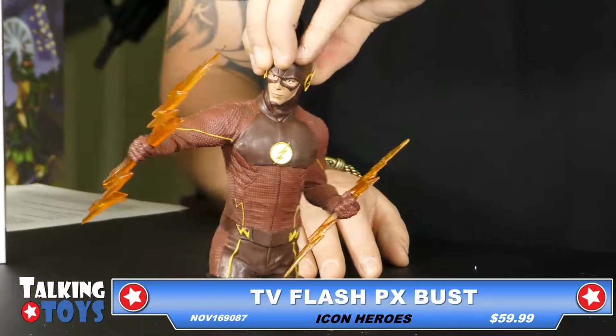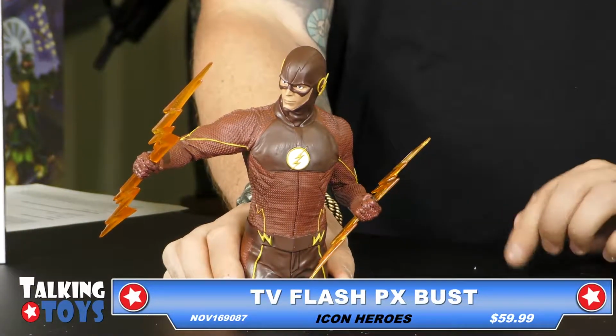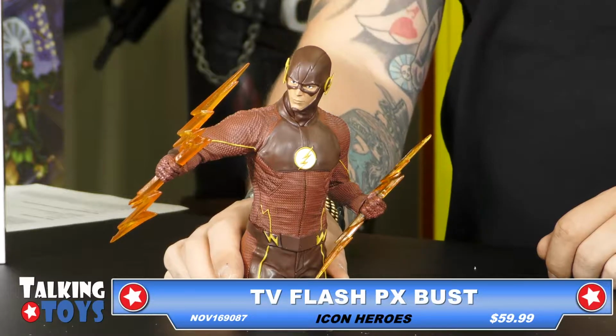So, yeah, here's the Flash. Make sure you get him. He's $59.99, available now in stores. It shipped on the 6th, and who can go wrong with this? It's a previews exclusive, so you know you're going to find it at your local comic shop and really nowhere else.